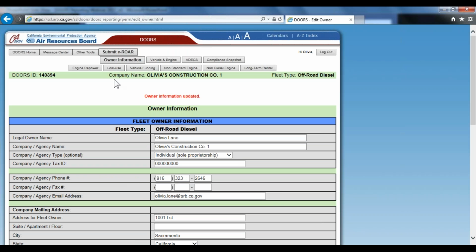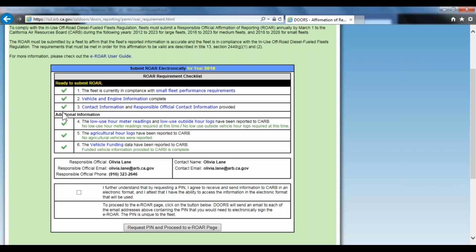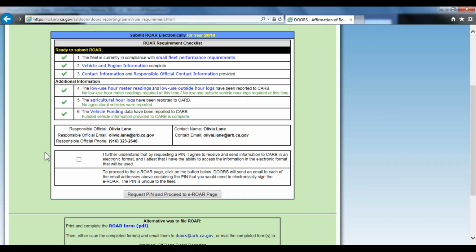All right, so it's been saved, so I can go back to that Submit eROAR page. Now I have a new message. It says Ready to Submit ROAR. Okay, so I have all green check marks. It looks like I'm good to go. My contact information is up to date. I know that my vehicle information is up to date because I went through that before this.